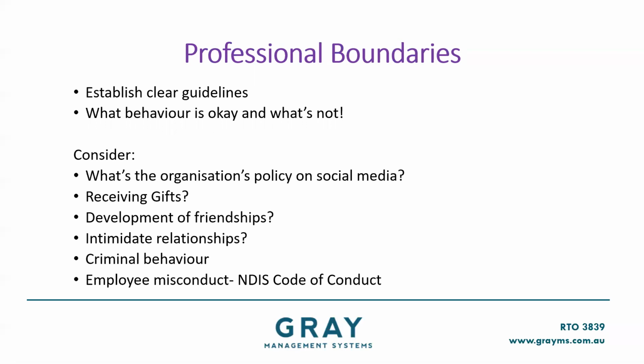What is your organisation's policy and stance on receiving gifts, the development of friendships, intimate relationships? And I've spelled intimate, always my spell checker comes up with intimidate instead of intimate. What happens if an employee crosses a line and they conduct themselves in a way that breaches the NDIS code of conduct? What if they go that step further and they actually commit a criminal offence? So it's really important to communicate what those boundaries are to your staff, what the expectations are, and what processes are in place to support them to do their role safely and also to protect participants too.